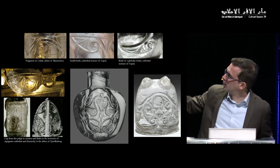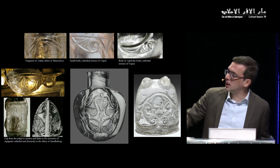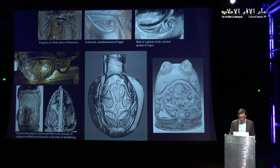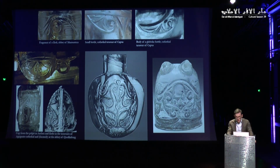And below that, you can see some examples of objects. You can see the cup from the pulpit in Aachen. You can see a small bottle with this linear type of half palmettes. Then we have a small group of objects with a combination of different types of half palmettes. So you can see this for example, also in the center of this beautiful, surprisingly large bottle here at the al-Sabah collection. And then we have this wonderful chess piece, also here in the collection, and it fits perfectly into this Abbasid tradition. And here I totally agree with Deborah Freeman Fahid about the attribution of these pieces to workshops at Basra.